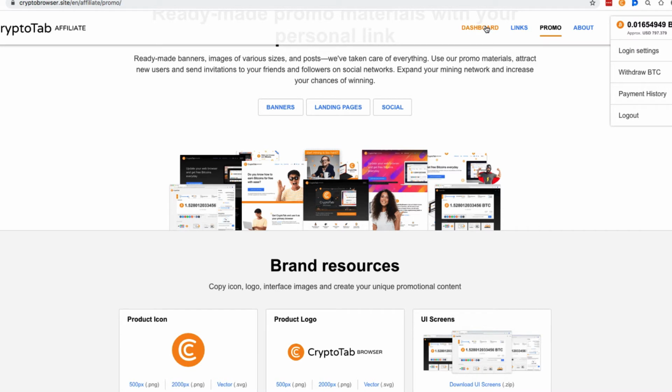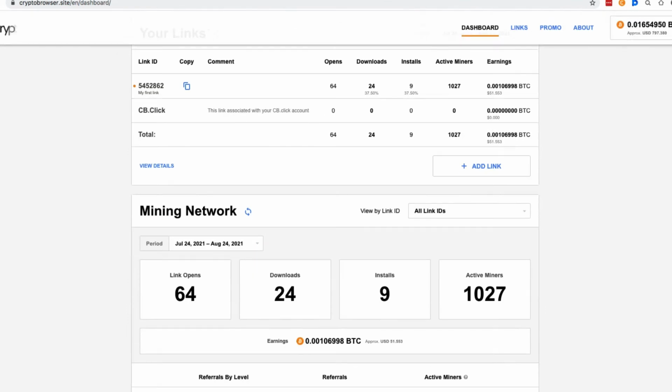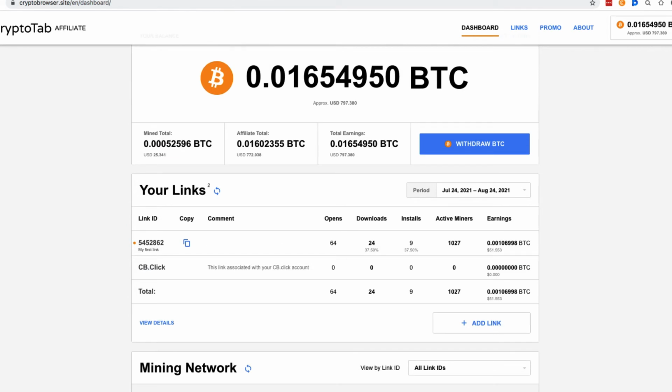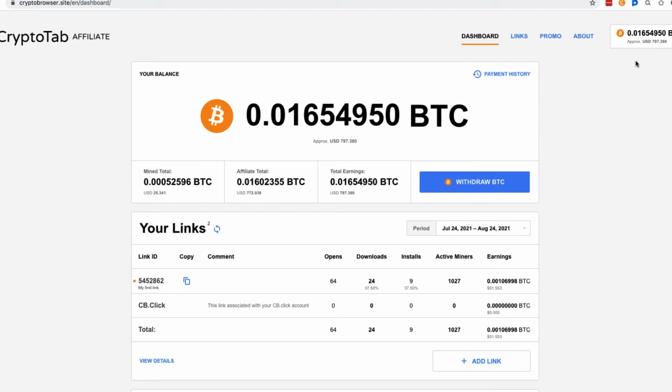And the way this works is pretty cool, because let's go back to my dashboard here. All my referrals, once they refer people, there's all these different levels here. For example, level 1 I have 44 active miners, level 2 I have 27 miners, level 3 I have 192 miners, and so on and so forth up to this point. So I get a higher and faster mining rate from the people that you refer as well. So you're going to want to download this, use my referral, you'll be in my network, and then you're going to refer people to your network. You don't have to refer people for it to work, but you get higher mining if you do it that way. And they have it available for your desktop.